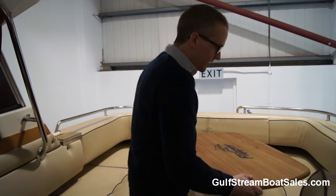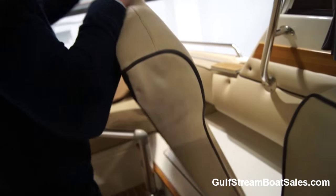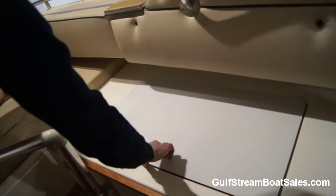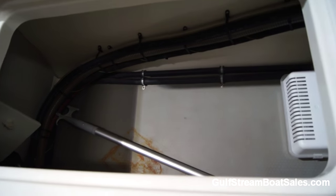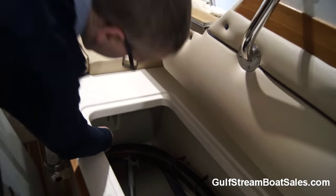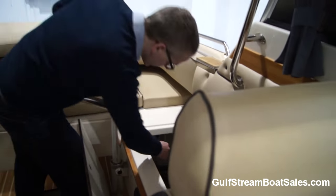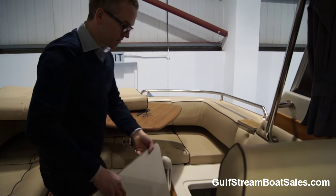Then on the other side, just fold the table out of the way. Again, the seats just come out easily. Another big storage compartment. We've got a boat hook down in there, and you can also access the battery isolator switches. So twin battery setup in this boat, two switches there, plus a row of circuit breakers. They're easy to access. And again, you've got tons of storage space in there.